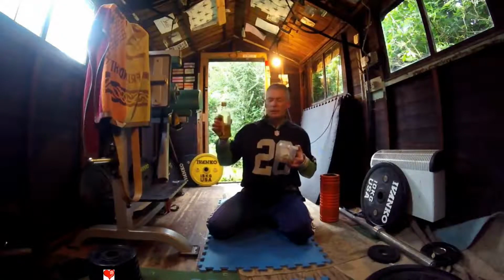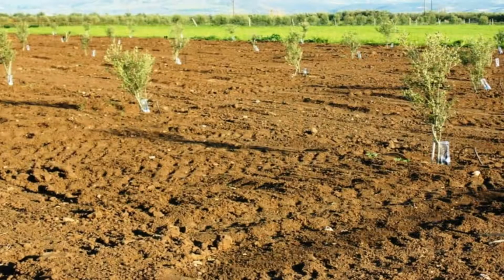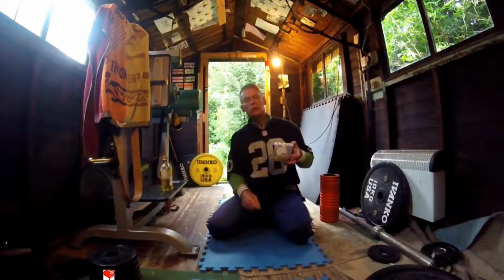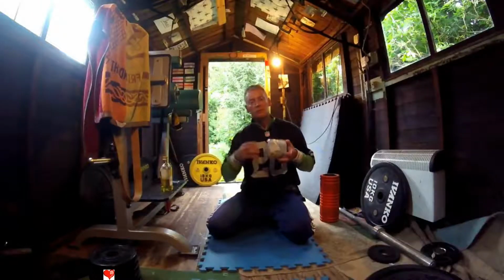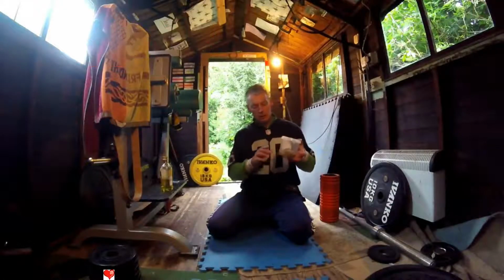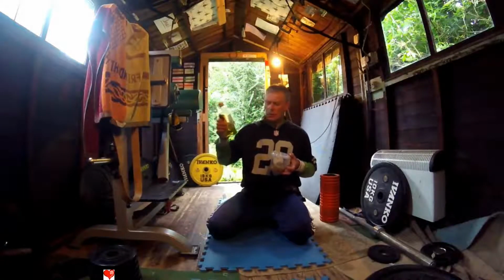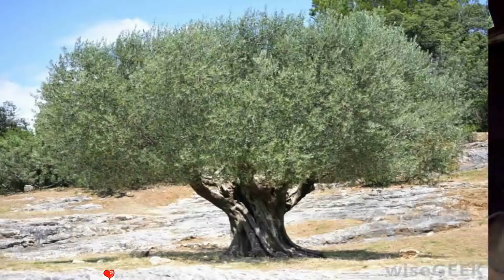Now the reason it has a slightly green tinge depends on the olive and the soil, and it's got trace amounts of chlorophyll in. Remember when I was talking about nettles and how great chlorophyll is? What gives the green we see in nature, in leafy green vegetables, it's everywhere. That's what gives olive oil that tinge, depending on the soil and whereabouts in Europe it was grown.